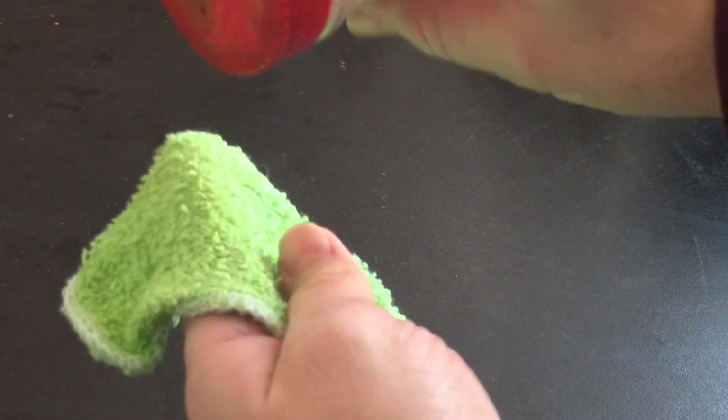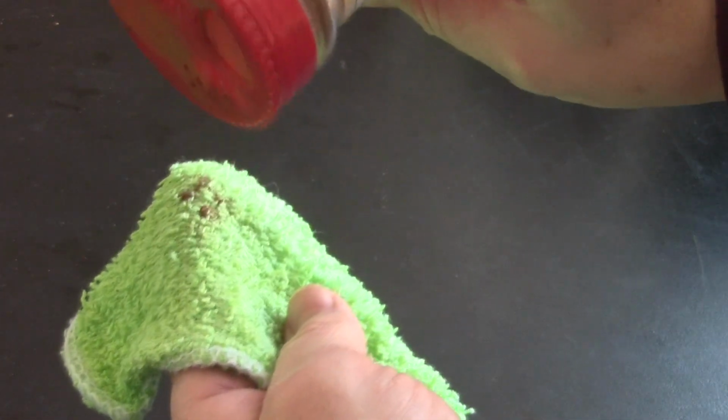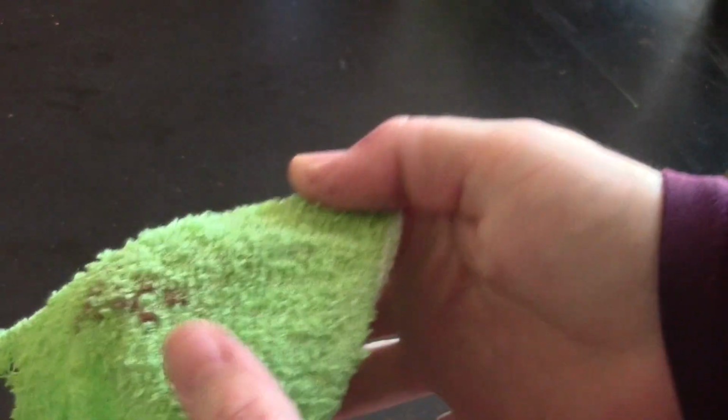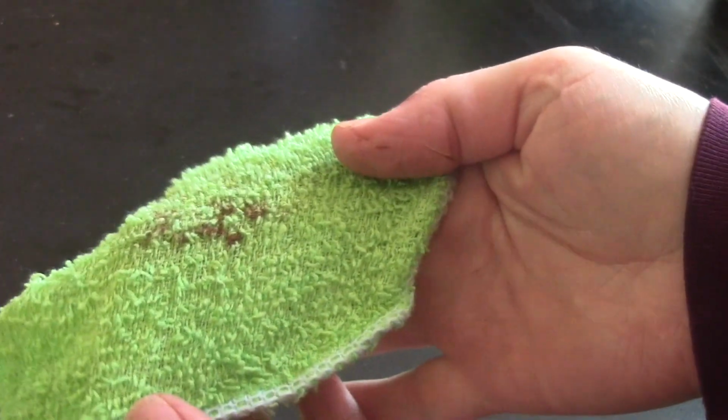Make sure it's a little bit damp first and then put a little bit of clove powder where your finger would be, and then rub this on your teeth. You can also mix the clove powder with a little bit of olive oil first, so it's kind of like a paste, and then apply that onto your teeth.